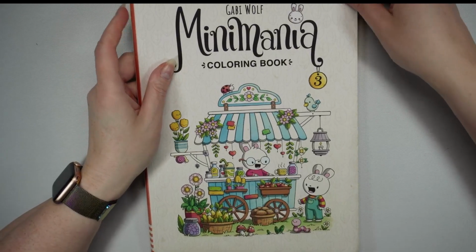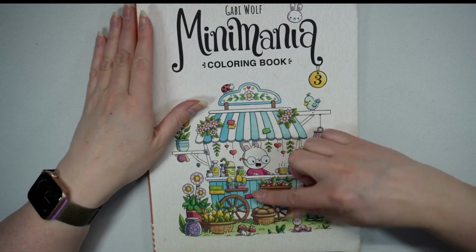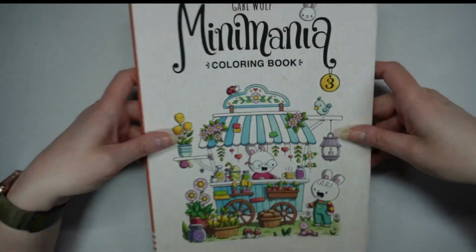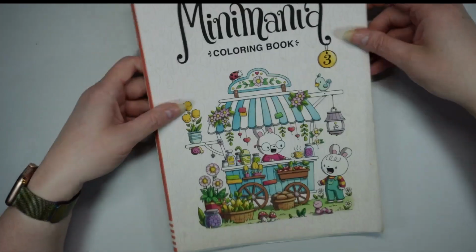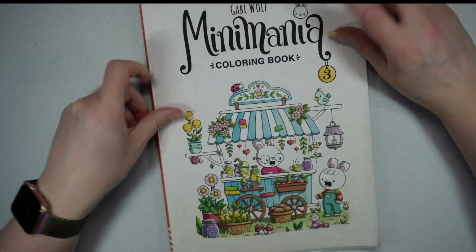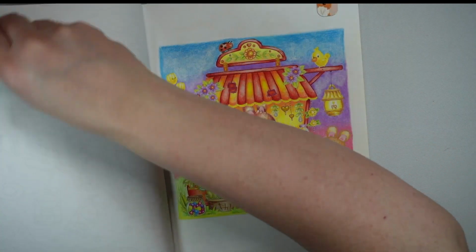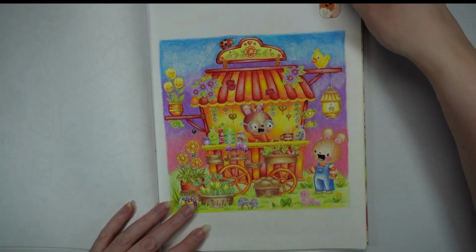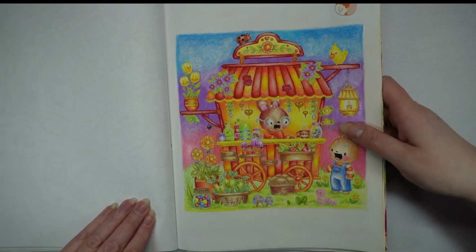Then another returning fave that's probably going to be having a rest for December. I've got glitter all over the front. I don't even know how I've managed that. How? I've never used glitter in this book. It's, yeah, very dinged from being in my work bag. But Gabby Wolf, Mini Mania, Colouring Book 3, and this month I've done this page, which is this kind of sweet stall. In fact, I'm going to leave that. I don't keep taking it off. Sweet stall.